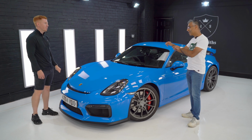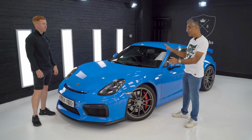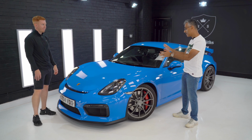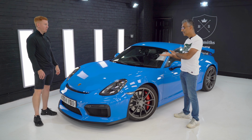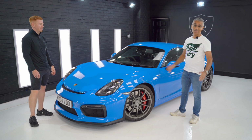So just to clarify, if I had swirls on my paint, but then put PPF on top, it would look perfect, as in it would look great, but I've still got swirls underneath. So PPF can hide swirls in the paint? Yes, it can. I didn't know that.